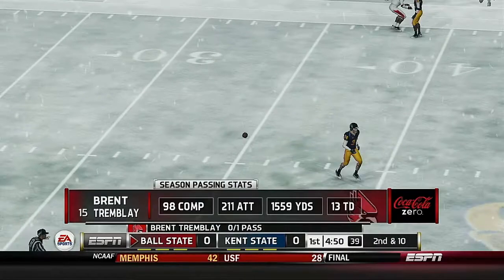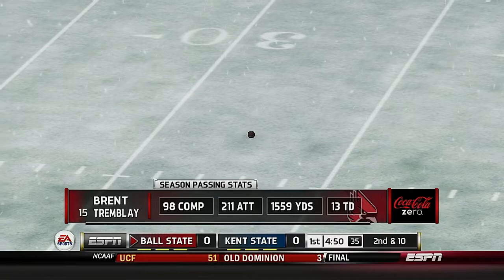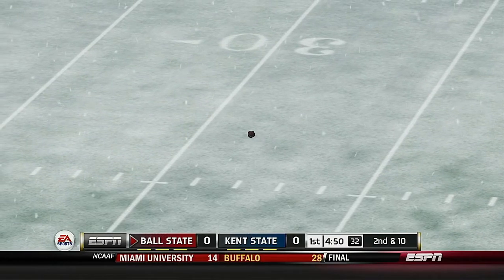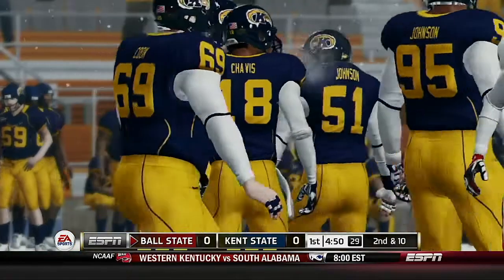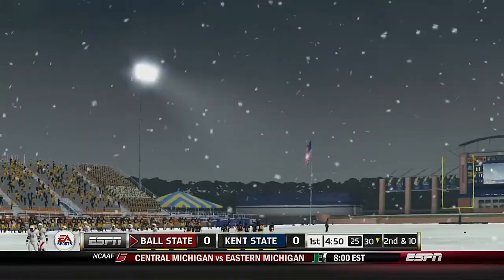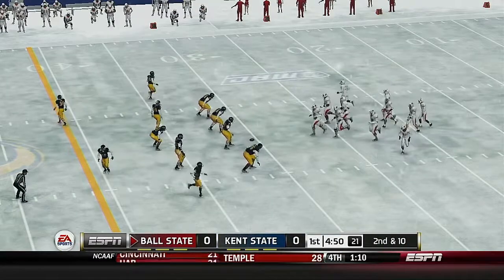Quick throw, incomplete, wanted his receiver. Tromblay's the kind of guy whose work ethic really pays off. Right now, he's playing some special football and leading the conference statistically. Second down, 10 yards to go. Ball on their own 30.